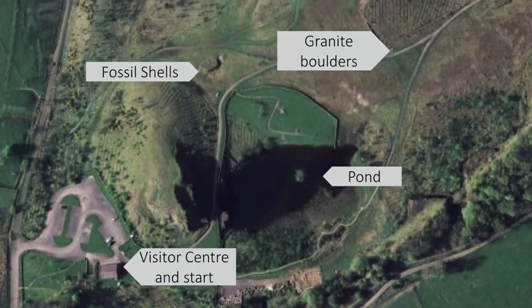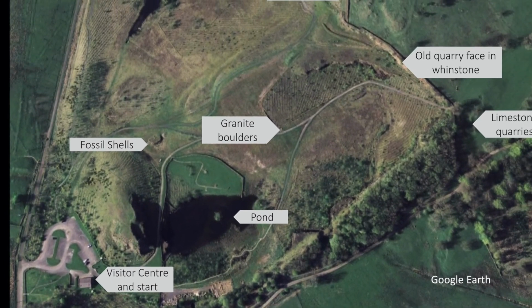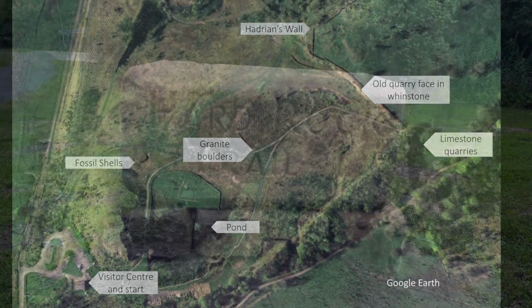Walltown Quarry was once one of the biggest whinstone quarries in the whole of Northumberland. It opened in 1876 and closed 100 years later in 1976. It's a country park now, but there are more than enough clues here to tell its full history. We'll start on the other side of the quarry, at the visitor centre beside the car park and bus stop, and work our way around.